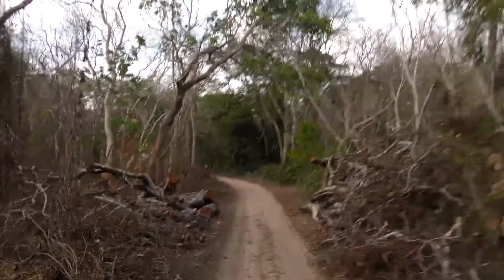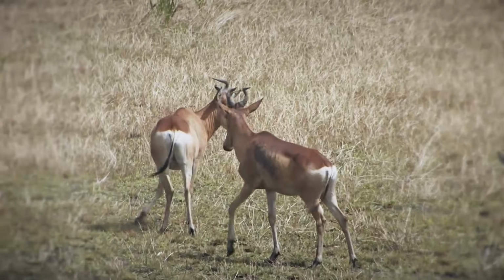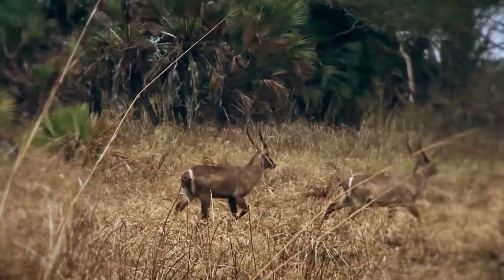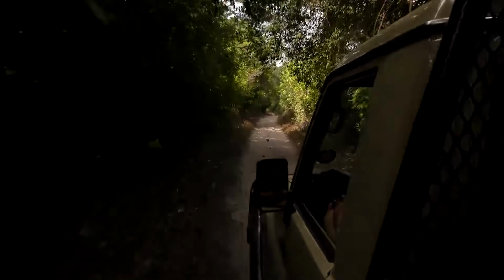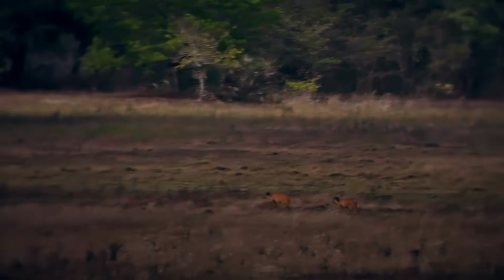Mozambique's Coutada 11 holds huge numbers of wild game animals. The herds of sable, Lichtenstein's hartebeest, waterbuck, and nyala were all prevalent, as well as some of the smaller antelope species, like the red duiker, the blue duiker, and suni.